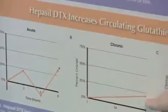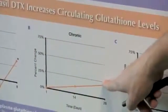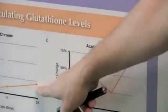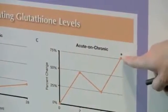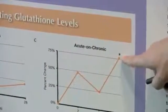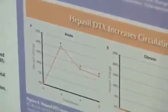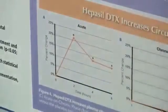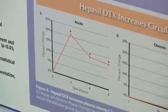These levels only slightly tended to increase over that 1 month supplementation, but when we looked at the acute effects again, on top of these longer term effects, we again saw a very significant increase in glutathione levels after a 28-day supplementation with Hepasil. As soon as 2 hours after supplementing with the first dose of Hepasil, we see a highly significant 20% increase in vitamin C levels that was maintained for the next 4 hours.